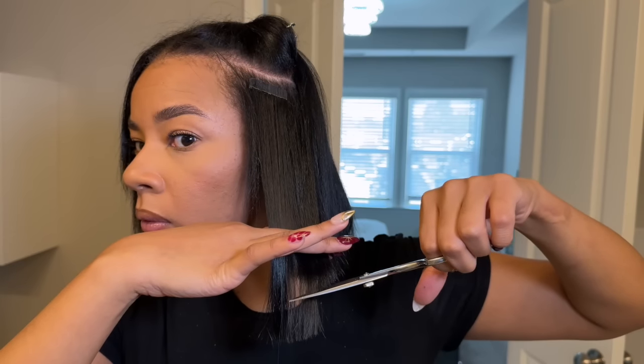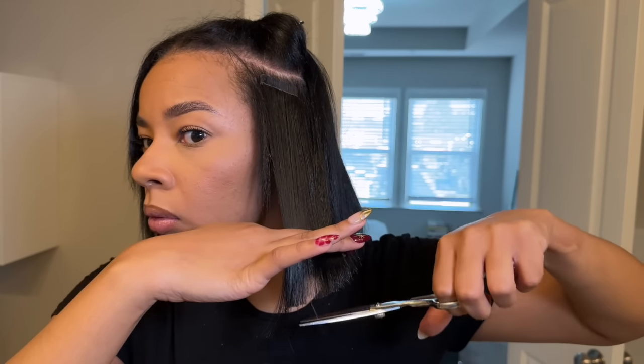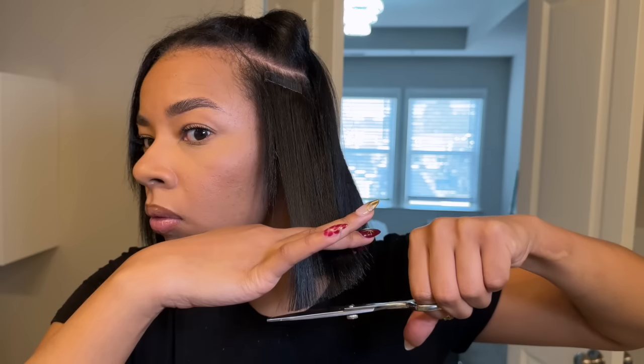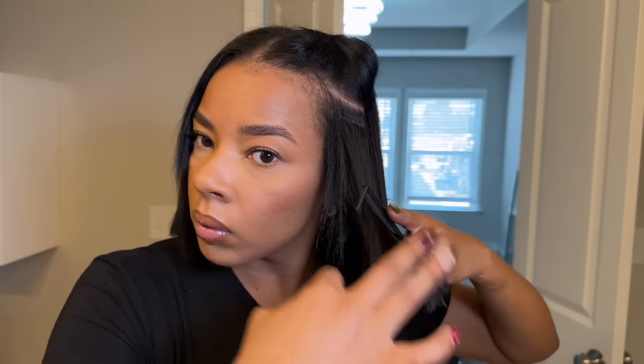You're just gonna see me go through, add a few tape-in pieces, and do my best to cut and shape the tape-ins. Now I know what you're thinking. You're probably like, well, if your hair is thinning, should you be applying tape-ins? And the answer is probably no. But for the sake of the video, I didn't want to have a super thin bob.